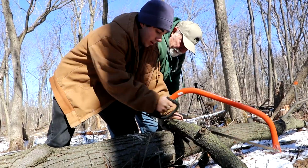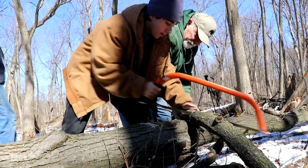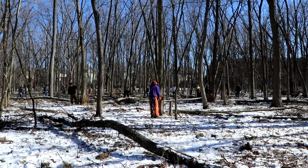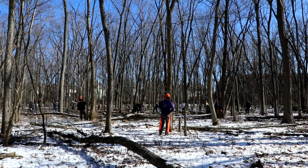Dennis Martin knows LaBagh Woods better than just about anyone. I started coming out here when I was 10 years old. Really? Yeah, I grew up in LaBagh. This was my playground. We're trying to bring it back and make it what it was. This is our 5-star hotel for birds.